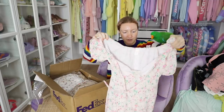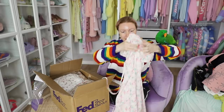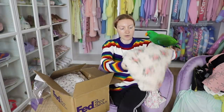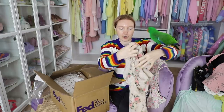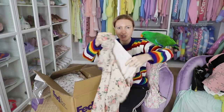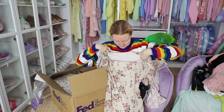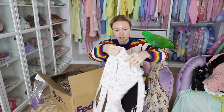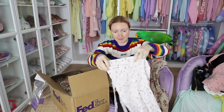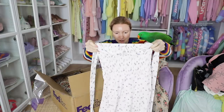Oh, cute. Oh, okay, no, that's gonna be too cold. Oh, this is heavy and thick. Also not long sleeves. These are just like puffy shoulder sleeves. Oh, that's not gonna be warm enough either. Oh, this one, nope, there is no sleeves whatsoever. And that's very, very thin. That's not gonna work either.